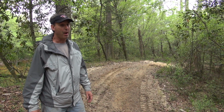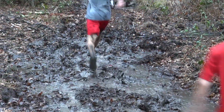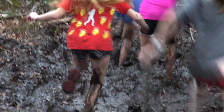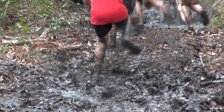And then also the other aspect of this is, if you've never done a mud run before, this is a great first-time event because it'll give you the ability to do some things, go through an obstacle or not go through an obstacle, to see if you like this type of stuff or not. People pay hundreds of dollars to do these. They'll drive hours at a time, and we've got one right here in Brewton, Alabama for the first time ever.